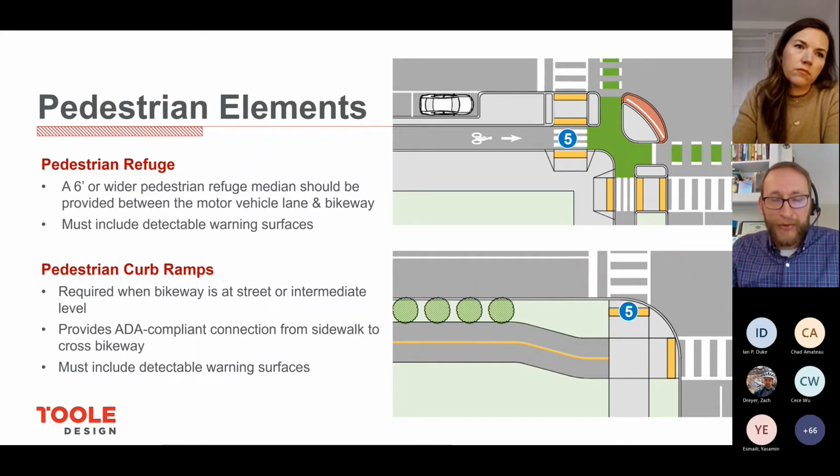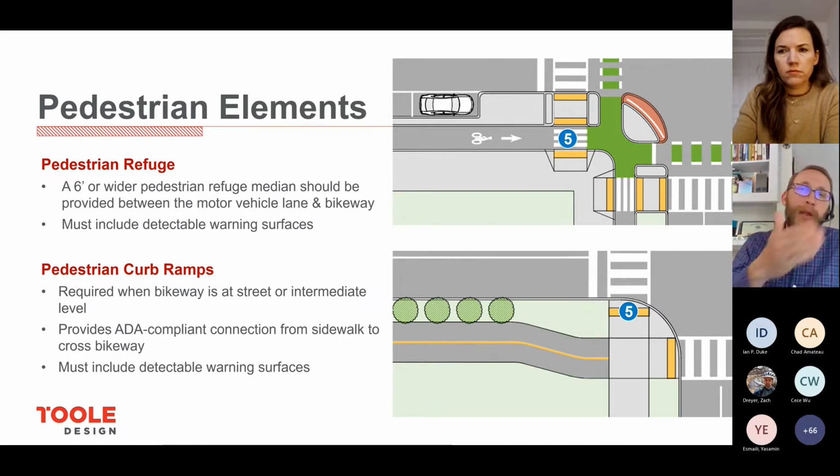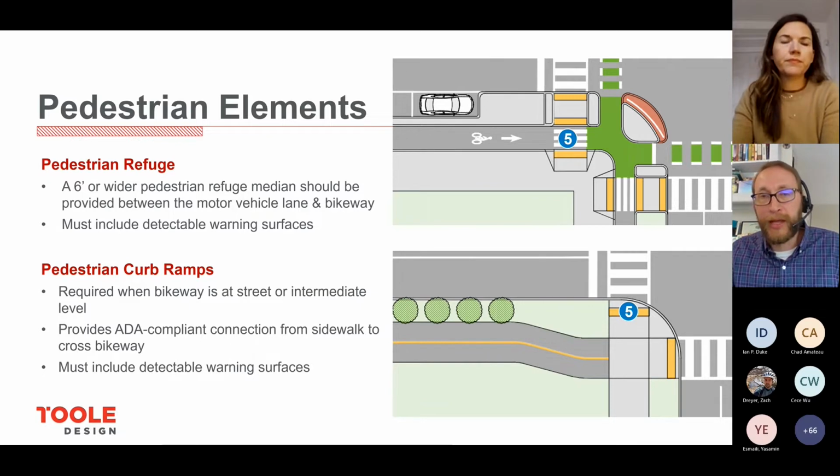And then pedestrians are also a very fundamental design user when we think about protected intersections. So when a pedestrian needs to cross the bike lane, in general, they should be provided a pedestrian refuge space that needs to be at least 6 feet wide to meet ADA as a true pedestrian accessible refuge. By providing these refuge spaces, pedestrian exposure is reduced. You're reducing the crossing distance for the pedestrian crossing the motor vehicle lanes by basically breaking up these crossings. They cross the bike lane, they have a refuge, they cross the motor vehicle lanes.